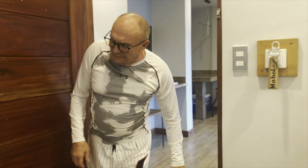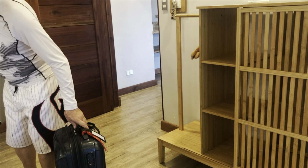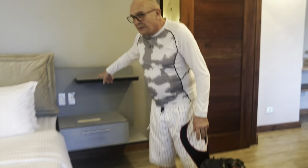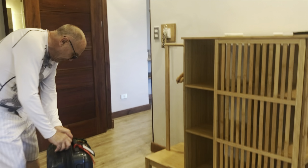So he's going to put our suitcase here. They have nice areas on each side. Look, USB charger. We don't even need our USB thing. It's built in. Where are you gonna put that one?